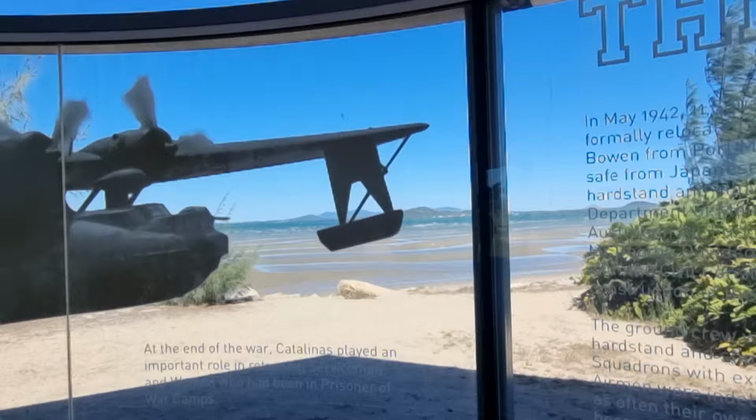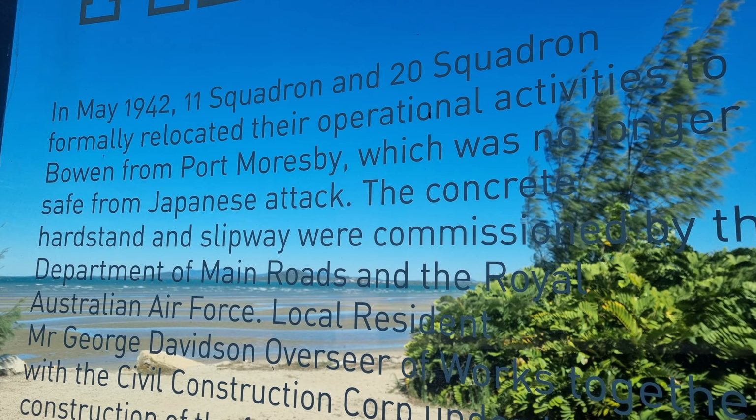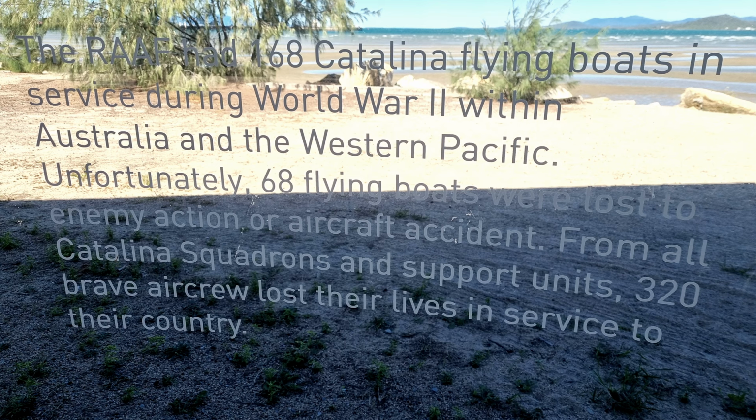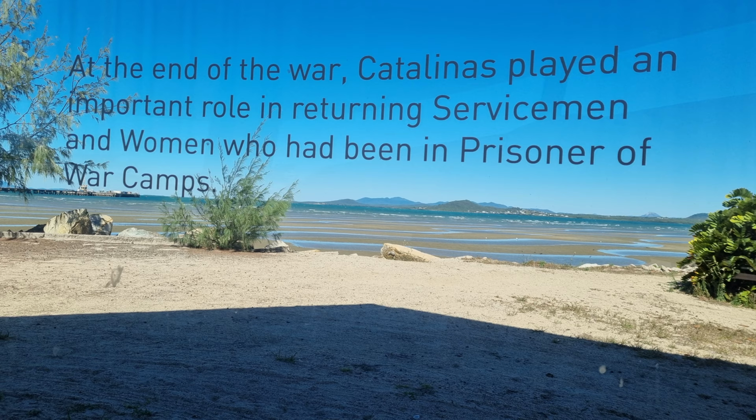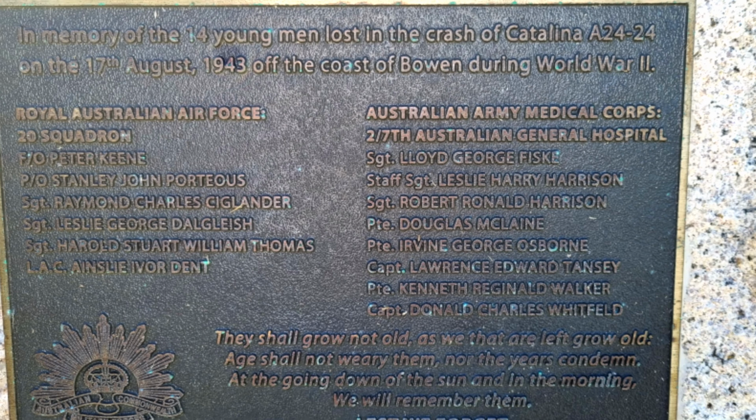Many surveillance missions took off from here as well, looking for the Japanese fleet ready to invade Port Moresby. In May 1942, 11 Squadron and 20 Squadron relocated from Port Moresby to Bowen after continuous Japanese attacks. Now I have a photo of a plaque coming up to commemorate the crash of Catalina A24-24. 17th of August 1943, crashed off Bowen. 6 crew members and 8 medical corps personnel were killed.